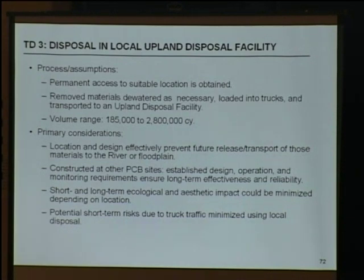And unlike some of the other alternatives, you're not going to have the short-term impacts associated with truck traffic, because the plan here is to just use either roads constructed or some means of transporting, and so you're minimizing any time or travel on local highways.